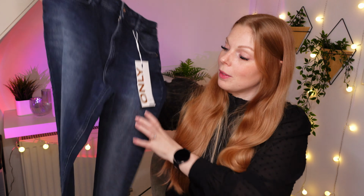But I actually had the luxury of it being in sale. So normally these shoes are 120 euros, but today I got a nice little discount because these shoes were in sale and I picked these ones up for 95 euros. So definitely once again very lucky with some discounts.